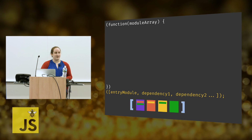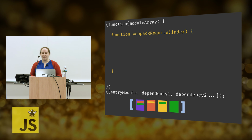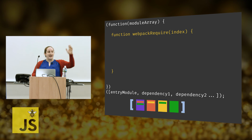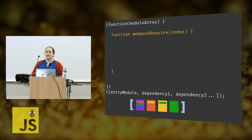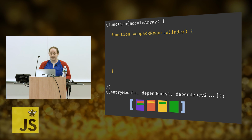Inside of that function, we have to define webpackRequire. And this is going to be the crux of it all, the thing that ties it all together. This function is going to be the thing that allows modules to talk to each other. So when a module says, hey, I need the green module in order to finish up my work, webpackRequire is going to say, hey, I know where the green module is. Let me go get its export for you, and I will give it to you so that you can get its code.